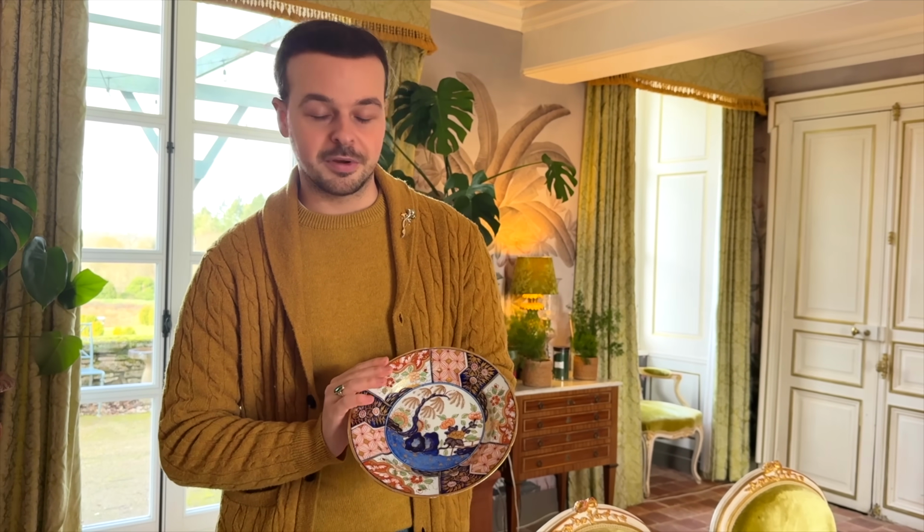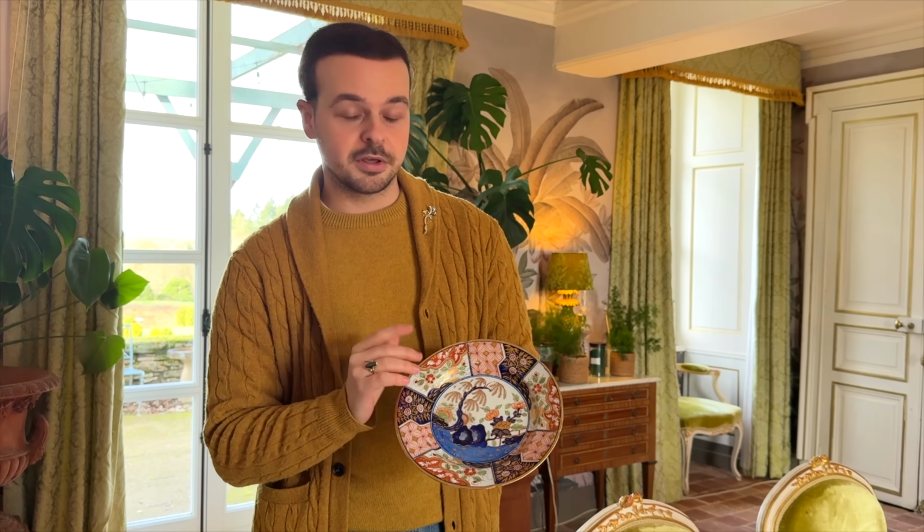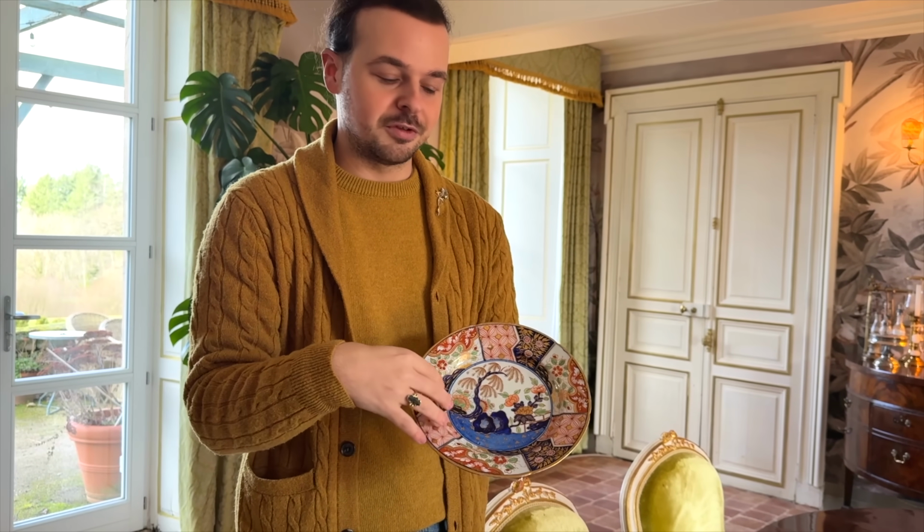It was produced by several different manufacturers in the UK, because there weren't really the same copyright laws, so people copied. Meissen was copied everywhere, Sèvres was copied everywhere, and also historic plates. There would have been one or several that would have been sent out from China or from Japan. This is more Imari ware, so more Japan, would have been sent to the UK or to Europe in general, and then pieces were copied.